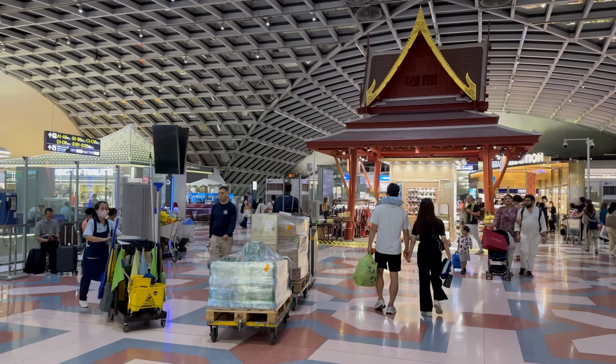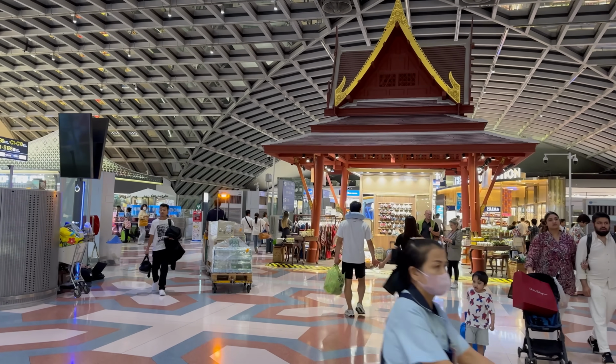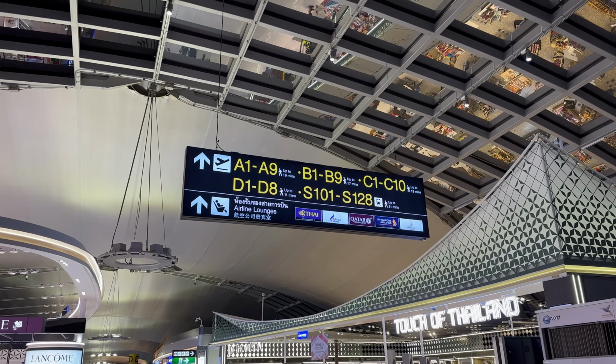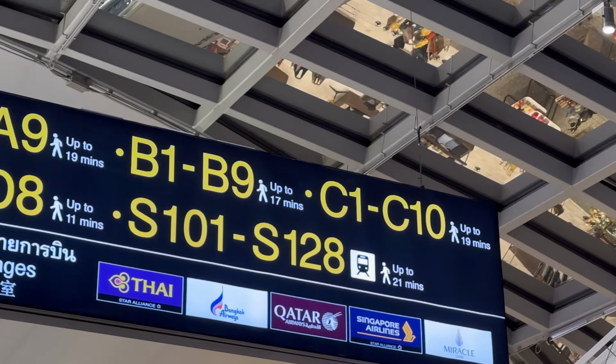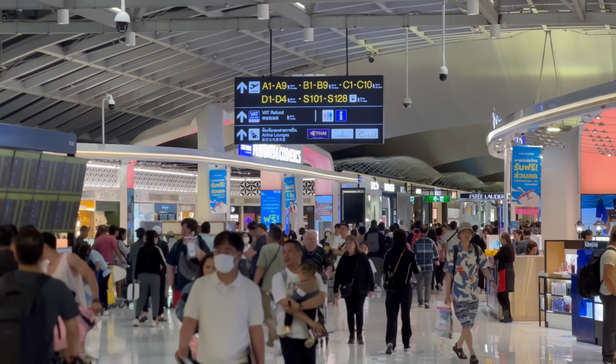Before long, it's time to walk to our gate for our flight to Seoul Incheon. All the lounges we visited were in Concourse D. Our flight will depart from gate C1 in Concourse C, up to a 19-minute walk, which is good. We need to exercise and digest everything.